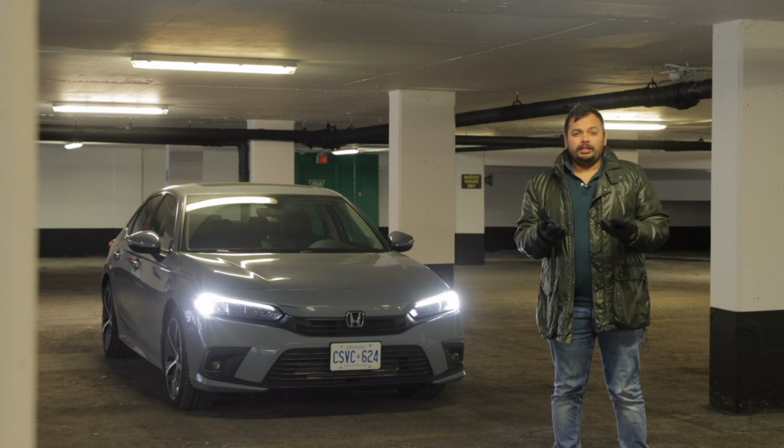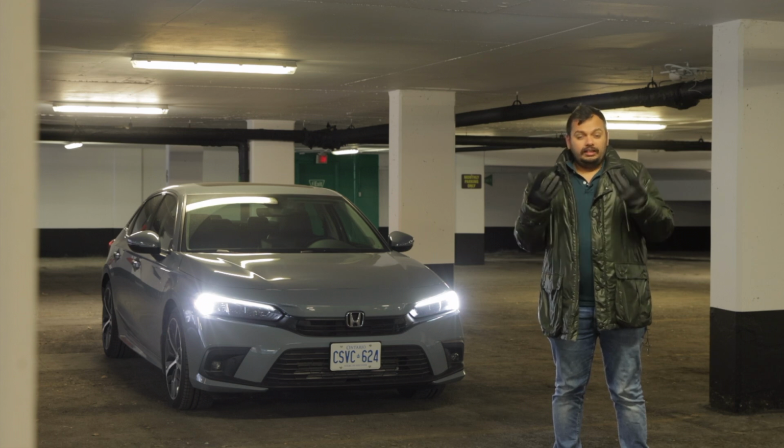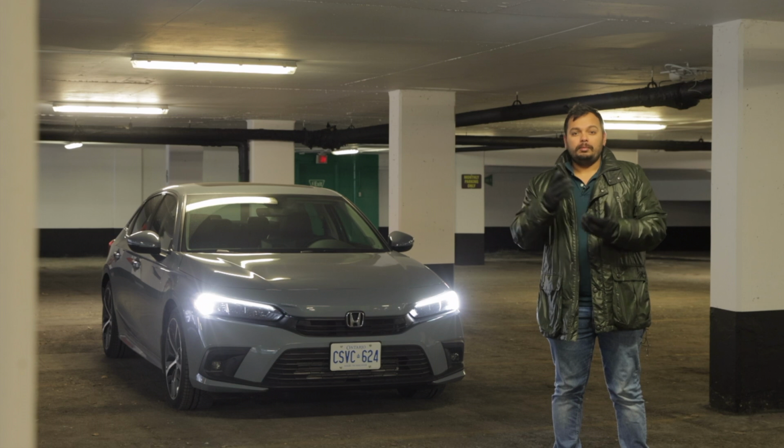It's the complete package, and it actually takes off where the 10th generation left off. It's just a superb package, and it does everything right. It's a Honda Civic after all. Honda knew what to do right. They just took the previous package and just made it better.